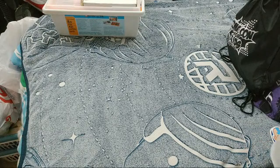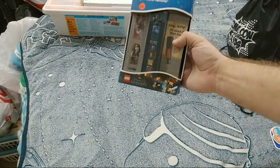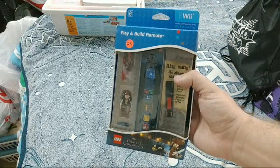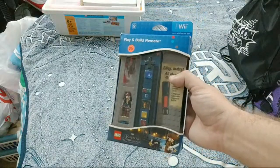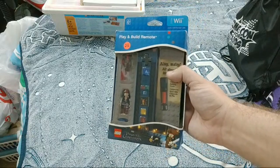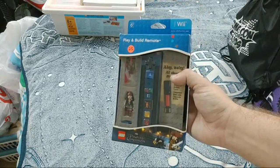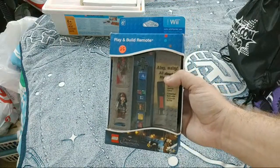Very good on you. So next up, I went to Warminster Brick Shop, and this was Friday night. I got to see Clutch for a little bit, and I picked this up, the Lego Play and Build Remote. This is an officially licensed Lego accessory, with a third-party brand called Power A that makes accessories for video game stuff in general, but a lot of them they made during the time of the Wii.